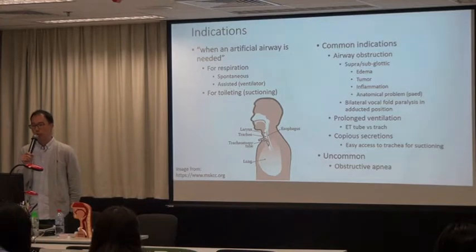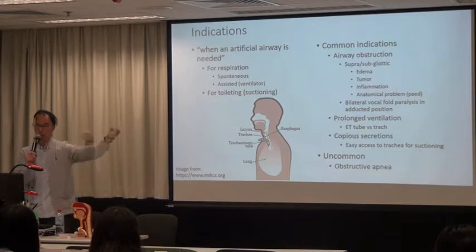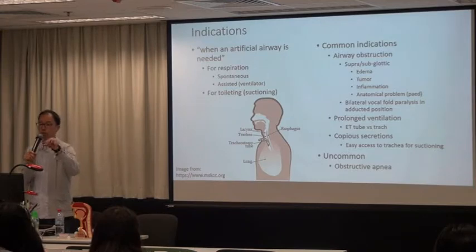No. So what tube would they get if, for example, you suddenly collapse and then you get rolled into Queen Mary? Hopefully not. But if you do, and they have to intubate you, what tube are you going to get? You're going to be on a ventilator, hooked up to a ventilator, but they're not going to do a tracheostomy on you as soon as you get hooked up. So what tube would that be?